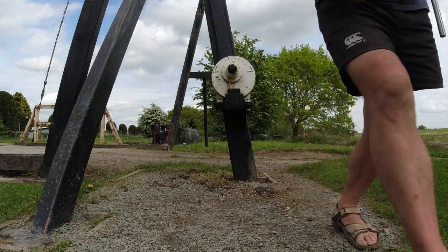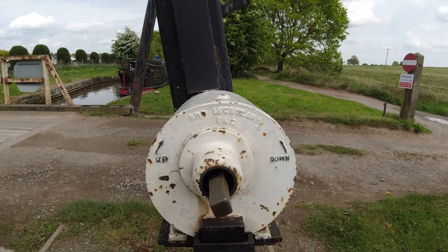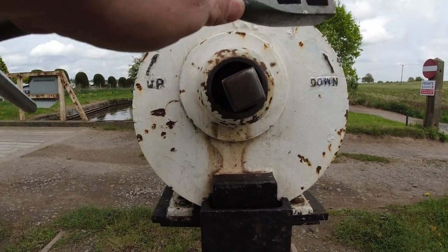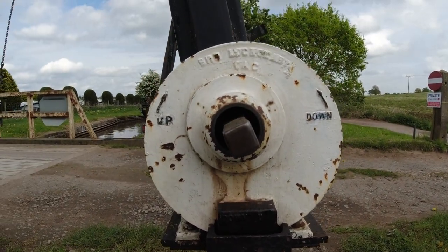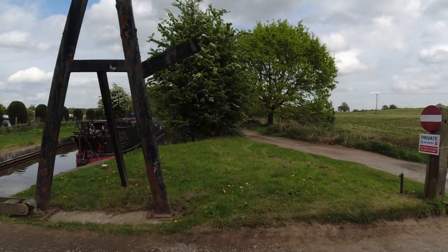Yes, I've done. So when you operate one of these bridges, that way to go up and that way to go down. Quite self-explanatory really, isn't it? Right, let's get them mongrels.